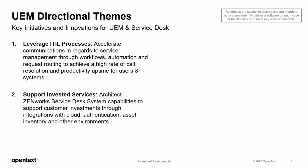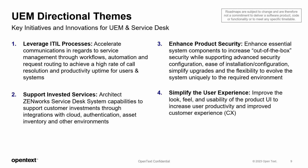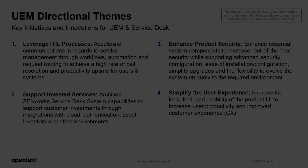Another one is support invested services. Architect ZenWorks Service Desk system capabilities to support customer investments through integrations with cloud, authentication, asset inventory, and other environments. Enhance essential systems components to increase out-of-box security while supporting advanced security configuration. Ease of installation and configuration, simplify upgrades, and the flexibility to evolve the system uniquely to the required environment. And simplify the user experience. Improve the look, feel, and usability of the product UI to increase user productivity and improve customer experience through self-help and other means that are built into ZenWorks Service Desk.